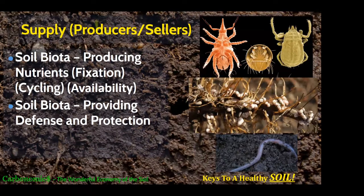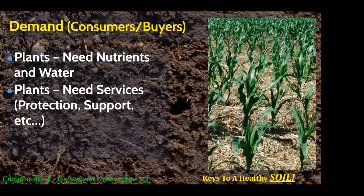The biology, it provides nutrients through fixation. We'll look at more detail in the nitrogen fixation process, but it's also providing nutrients through cycling and making things more available. And they also provide a great number of services in the defense and protection realm, and we'll look at those later on too. But that's what the biology is bringing to the table. On the demand side, so that was supply. On the demand side, plants need nutrients, plant needs water. We know that, we're farmers, we understand that. But plants also need services like protection and support and these different types of things.